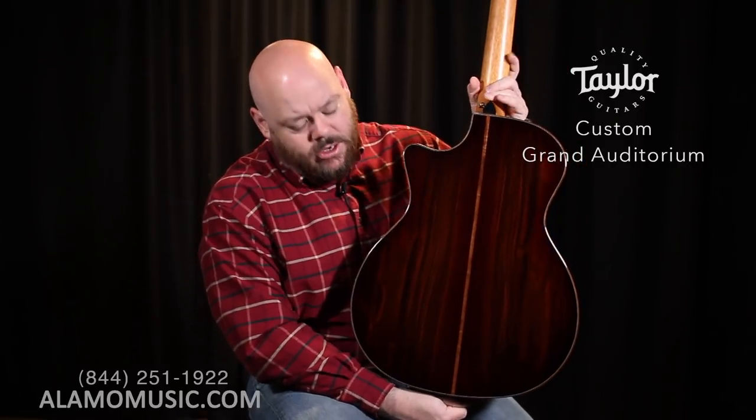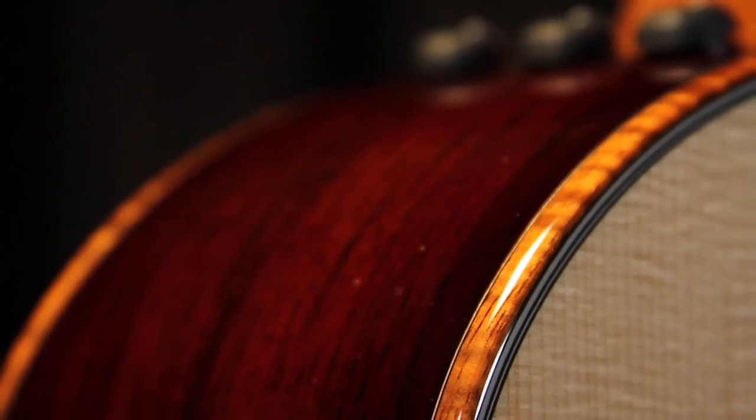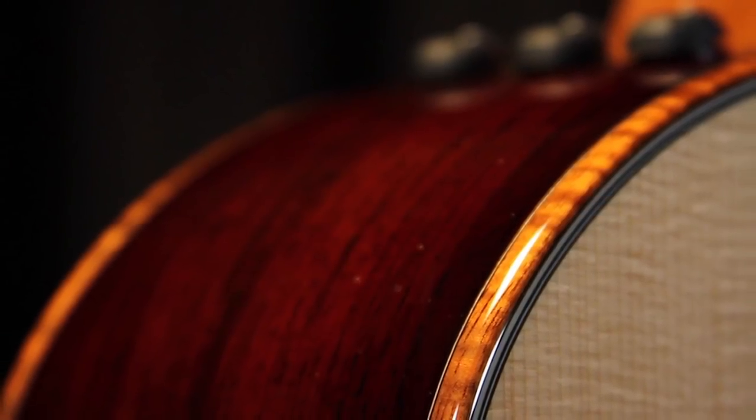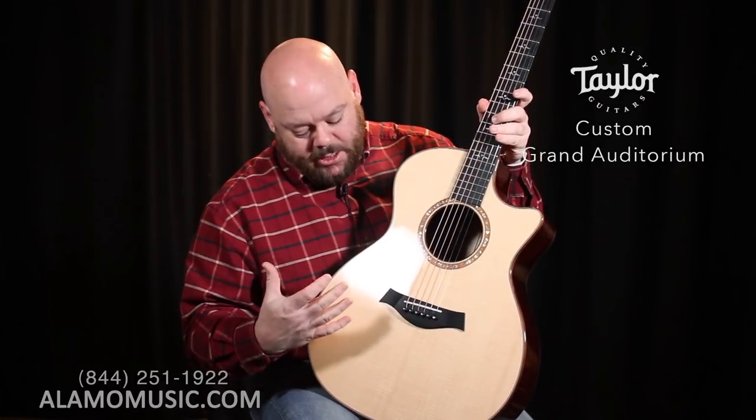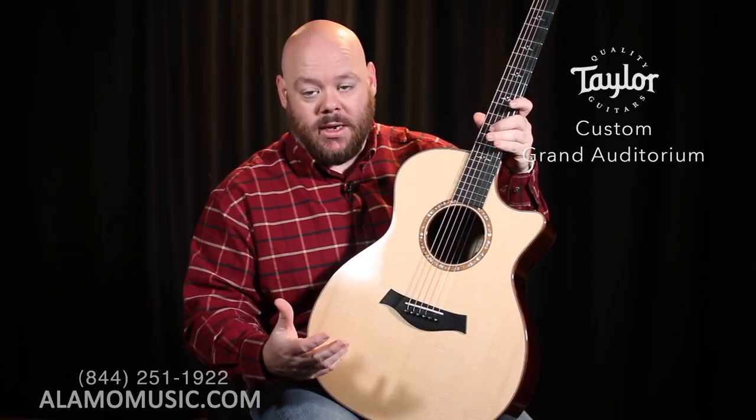In this guitar, it's offset with this beautiful edge burst finish and bound in figured koa, which is striking offset to the figuring of the wood and the edge burst that's on it. The premium Sitka spruce top really is premium. Very nice straight grain on this and a wonderful response.